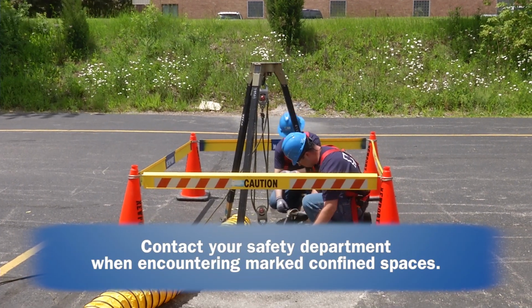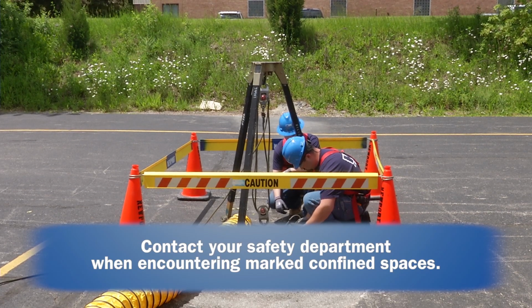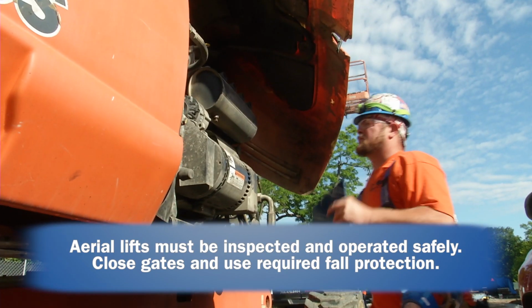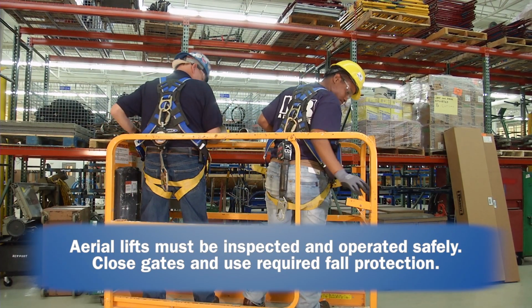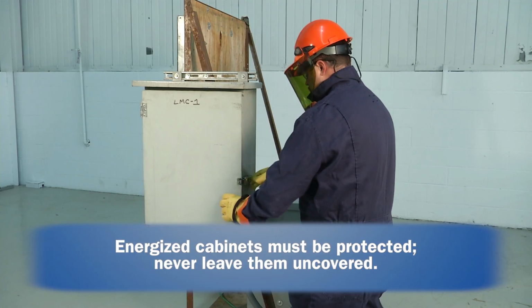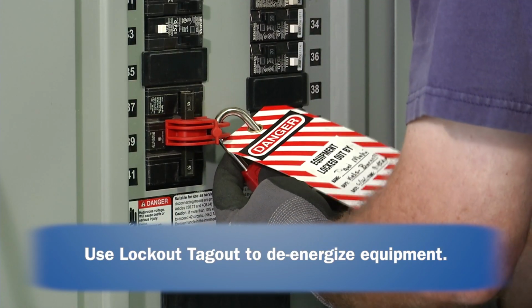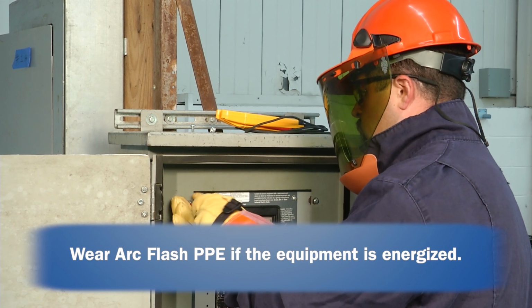In your work at Newport Industries, you may encounter marked confined spaces. Contact your safety department. Aerial lifts must be inspected and operated safely. Close gates and use required fall protection. Energized cabinets must be protected. Never leave them uncovered. Use lockout-tagout to de-energize equipment. Wear arc flash PPE if the equipment is energized.